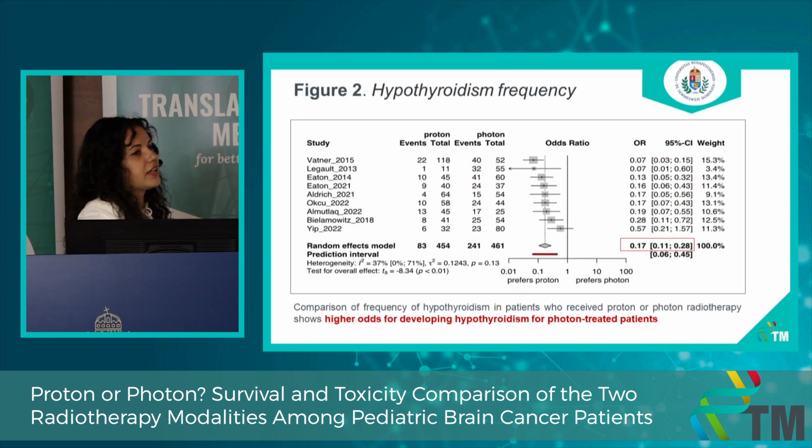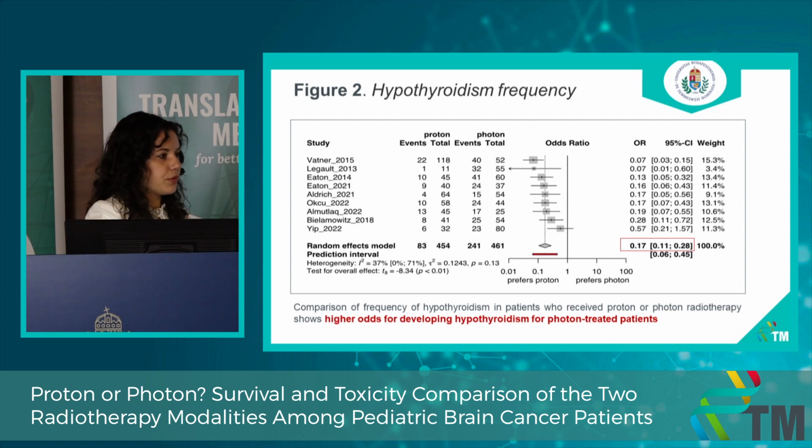In the next slide, you can see the hypothyroidism, one of the most frequent adverse effects from the endocrine group. Here also retrospective cohort studies were included with 900 patients and a heterogeneous population. Here you can see a clear effect with an odds ratio equal to 0.17, which shows us that by using the proton radiotherapy, there is a 6 times lower chance to develop hypothyroidism than in case of photon radiotherapy.